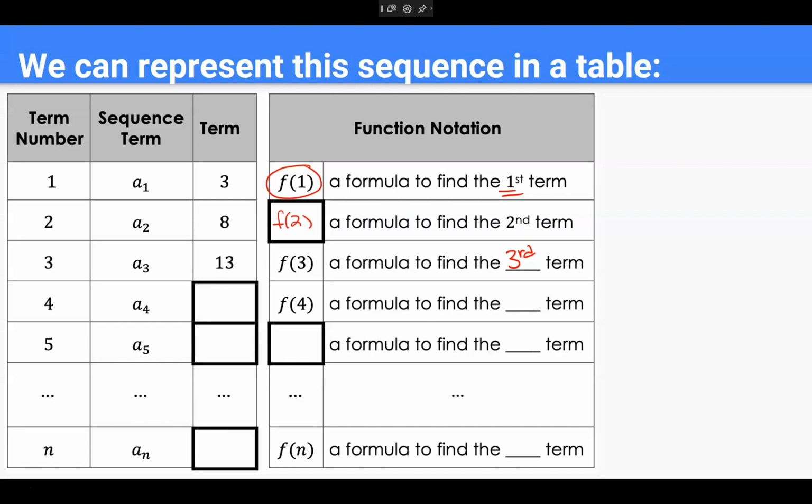Now looking at the fourth term, what was the fourth term? It went 3, 8, 13. What was the fourth term? 18, yep. And then a formula is going to give us our fourth term. What was the fifth term? It was 23. So I would use f of 5 to find the fifth term.